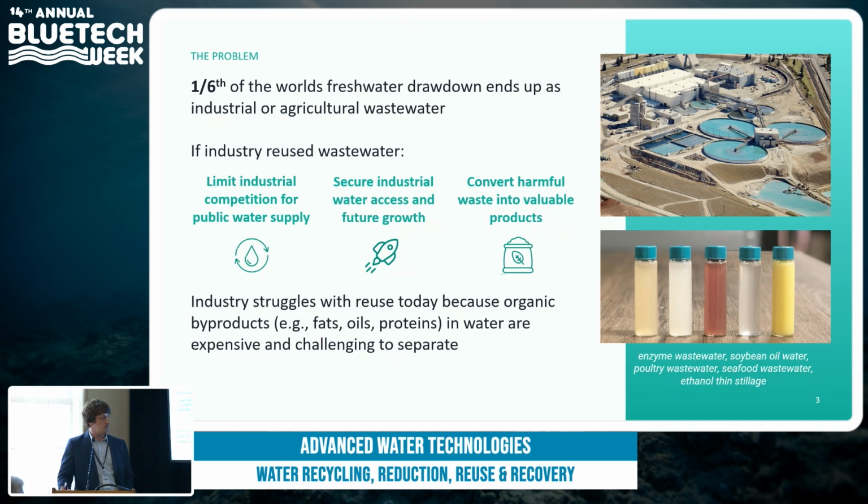And probably most interestingly, to take what would be harmful waste, isolate valuable byproducts from that, and potentially be able to valorize some of that waste. This is a challenge today because a lot of these wastewaters, particularly from food and food adjacent spaces, are really high in fats, oils, proteins, and traditionally these have been a big challenge when we look at membrane separations and filtration.